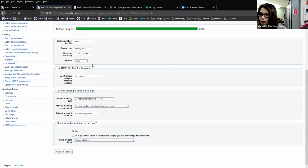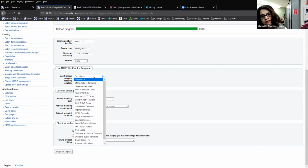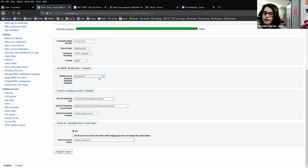I know a lot of libraries do use MARC mod templates here, but we do not on ordering unless it's like a DVD order that has extra stuff that comes in. And I want to have it match on the ISBN. And I do not want it to overlay because we do not separately order added copies from new records. So I don't want to replace my existing record with an order record. And of course, I always want to add my record just in case. And I want to always add my items.